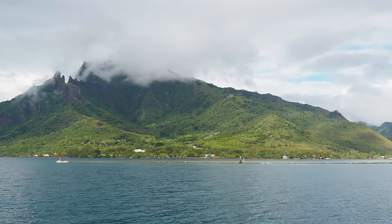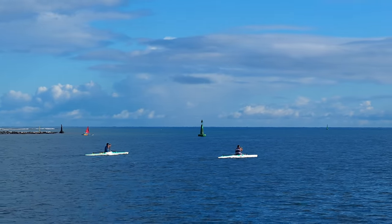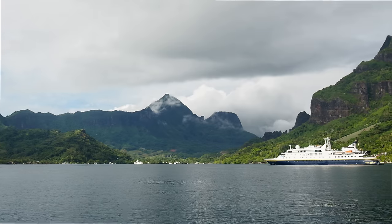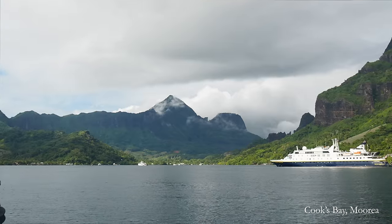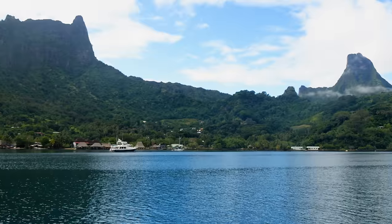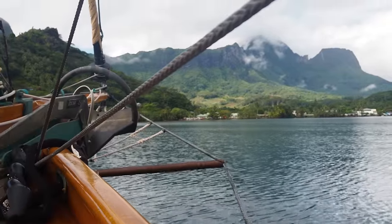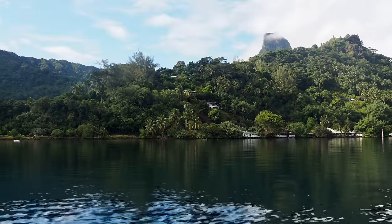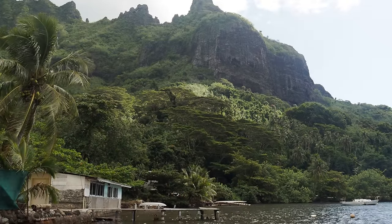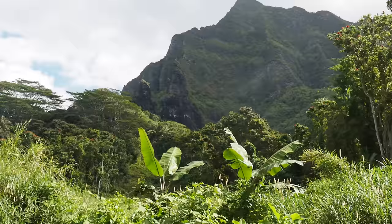Navigating the pass in the reef, we entered the lagoon and found very calm conditions within. It was immediately clear that these islands are much more developed than the other areas of French Polynesia we had visited. We decided to stretch our sea legs by hiking up some of the lush valleys that lay at the head of the anchorage.